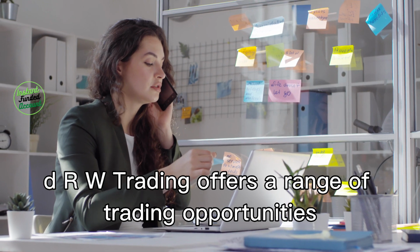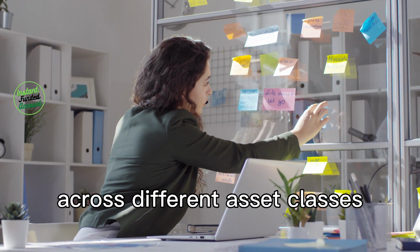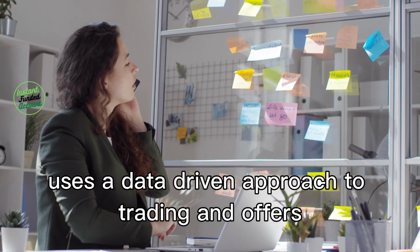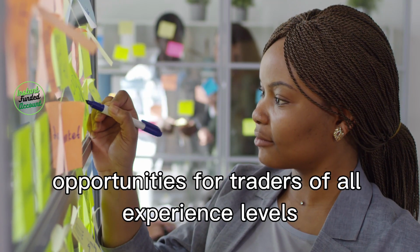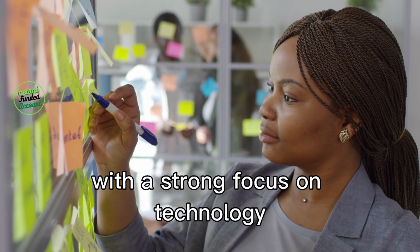DRW Trading. Offers a range of trading opportunities across different asset classes. IMC Trading. Uses a data-driven approach to trading and offers opportunities for traders of all experience levels. Flow Traders. Specializes in ETF and options trading with a strong focus on technology.